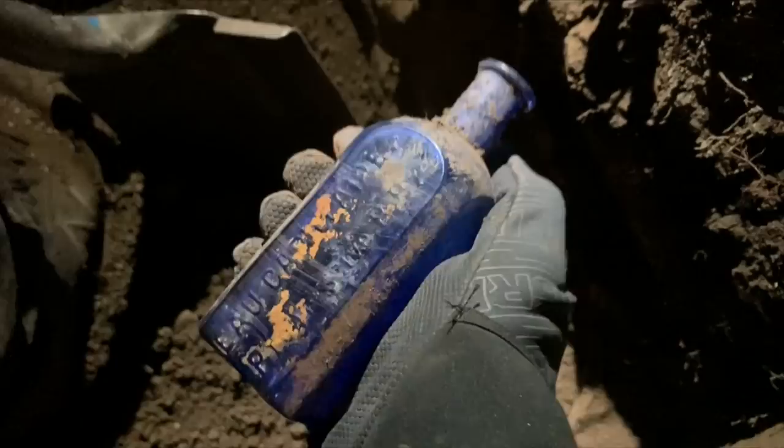Cross your fingers time again. Are you feeling lucky? Do we get an embossed local pumpkin seed flask? Do we? Where's me lucky charms? Look at it all. Just look at it.